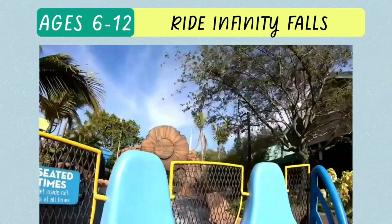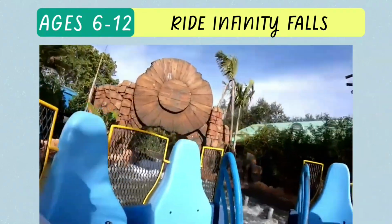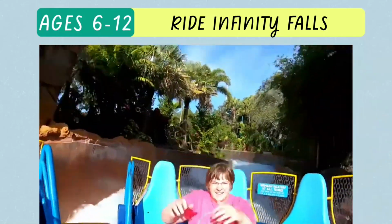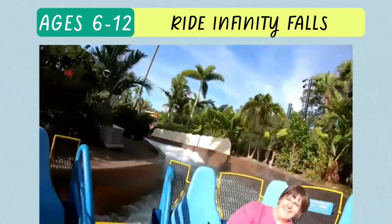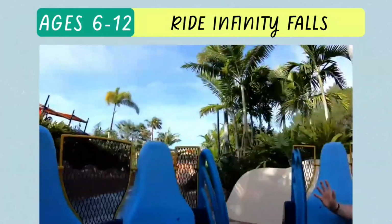Other rides I would say are fun are Infinity Falls. That was a lot of fun. You have like a 50-50 chance of getting wet. Most likely you will get wet. There's little waterfall things that come over the top. There's water splashing in from the side. So most likely you're going to get wet. Maybe not drenched, but you will get wet.